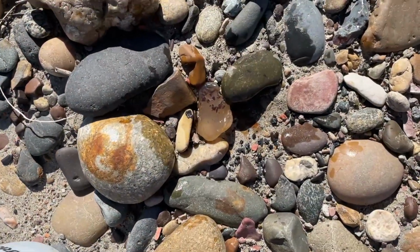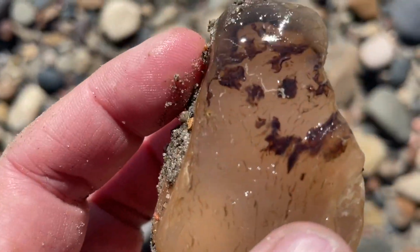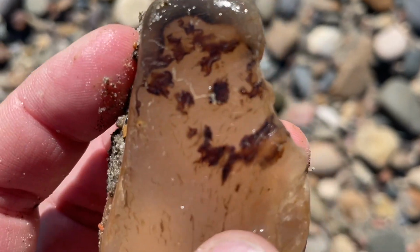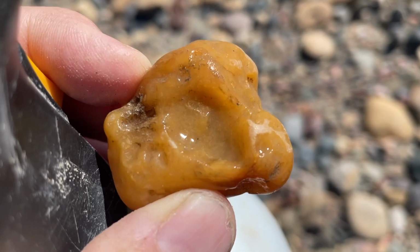Kava found an agate for me. I called her over and her foot hit it just as she came in. She's pretty good at that. Look how caramely that is.